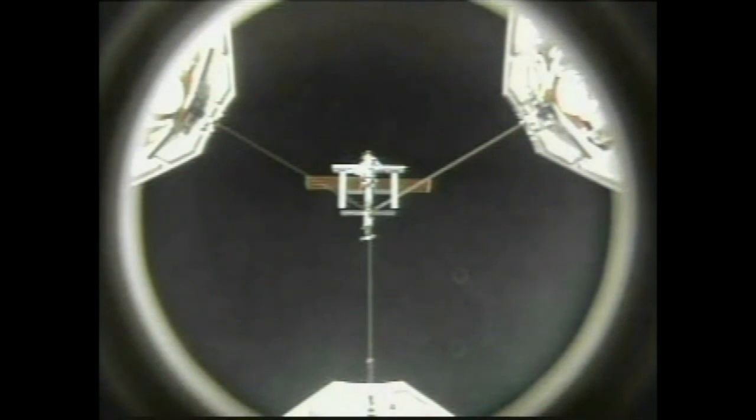Yes, good visual. Shuttle is a little behind us, but we have very good view. Okay, sounds good.